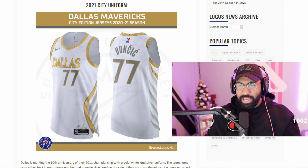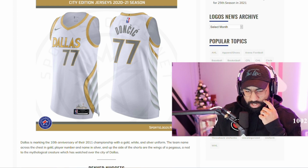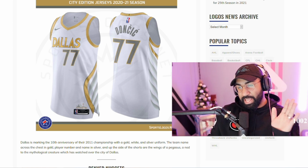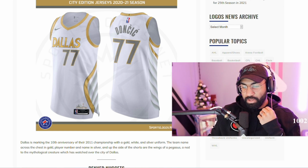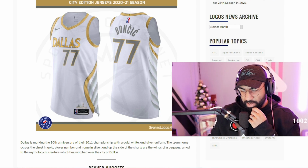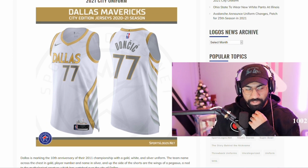Whoa! Okay, Dallas, moving on. What's happening here? Dallas is marking the 10th anniversary of the 2011 championship with a gold, white, and silver uniform. Then again, anything gold, white, and silver, you're pretty much nailed. The team name across the chest and gold player number and name in silver. And up the side of the shorts are the wings of a Pegasus. Excuse me? Oh, damn. And a nod to the mythological creature, which has watch over the city of Dallas.